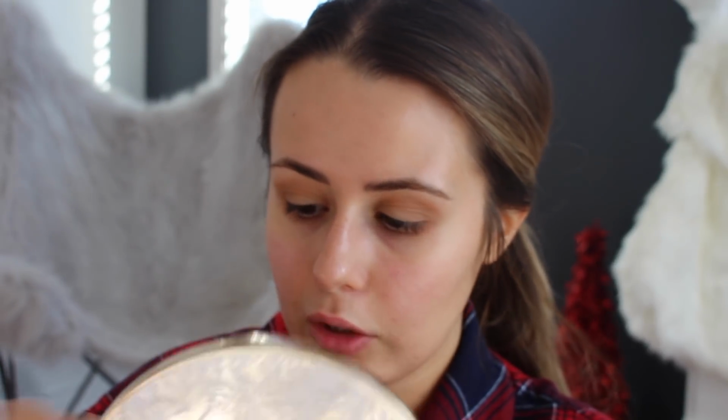So I think this color is called Opal, and I've just been swooping it onto the lid just for a little bit of shimmer. Kind of blends it all together.